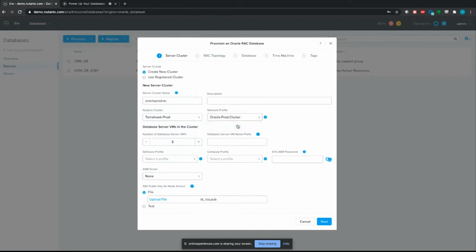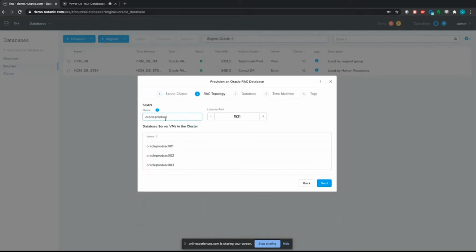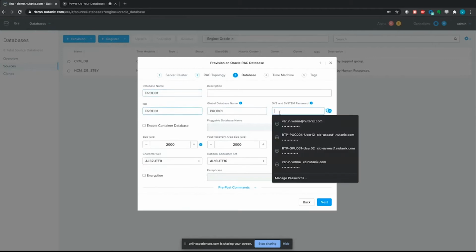I'm going to pick my network profile. Let's give this a name. This will be my virtual machine name. I'm going to select 19c, compute profile, system password, pretty standard. We also support ASM driver if you have to. Then click on next. Let me call this the scan name and change my listener port, and Era is going to create these 3 virtual machines. Click on next. Let's give a database name. Let's call it prod1, and let's make this the SID as well.